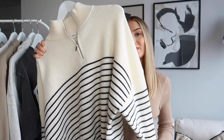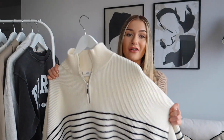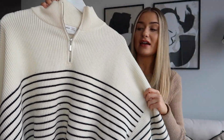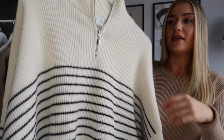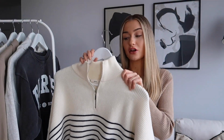The next piece I picked up is from Mango, and oh my goodness, I am so obsessed with this jumper. It is a really oversized, very soft striped knit jumper, and it's got this kind of half zip detail and a bit of an oversized collar.